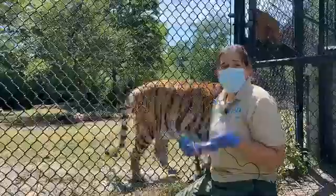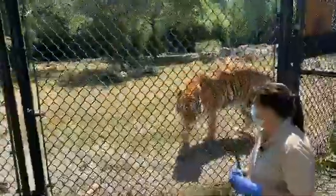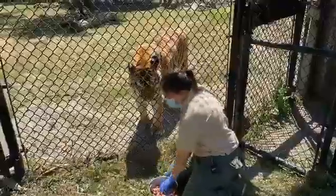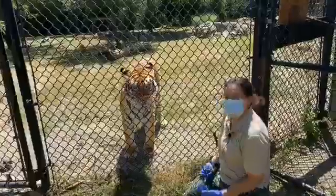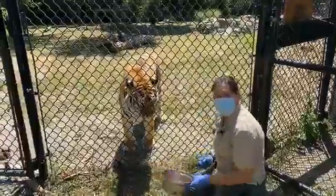In the wild, they wouldn't eat every day. They'd only eat every few days and just gorge themselves. So on Wednesdays, they get these large bones to chew on. Gives them some marrow, something else to do. And we usually make ice treats for them as well to give them something else to play with. Usually frozen blood ice treats, and the blood we get from our meat.